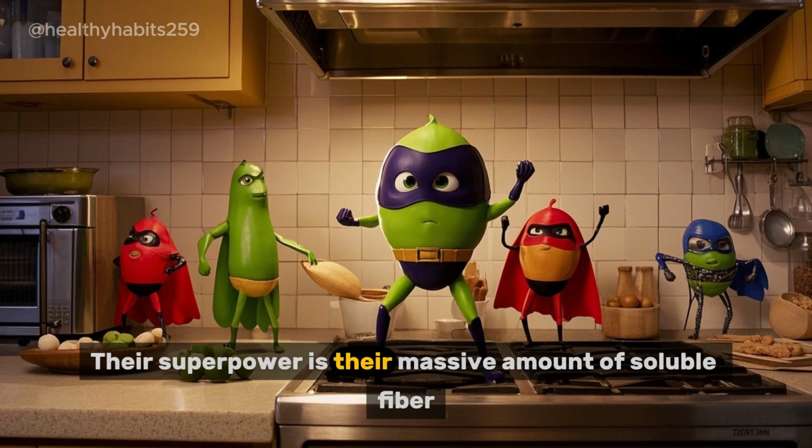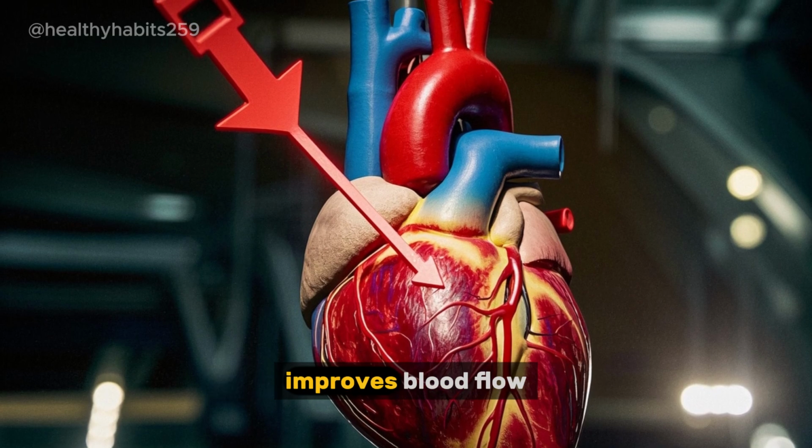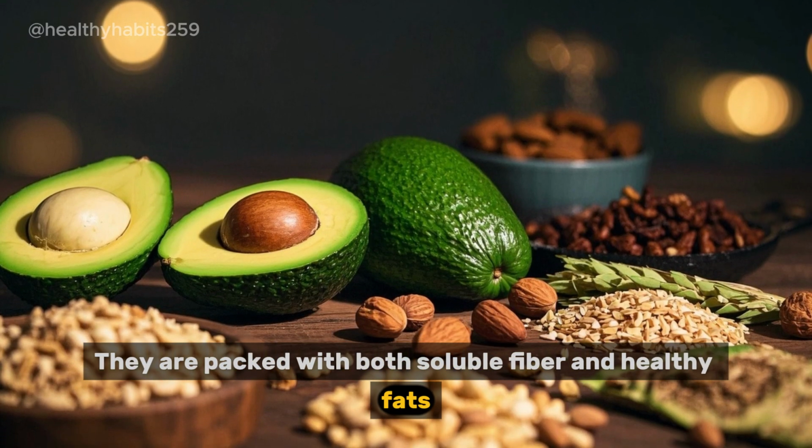Their superpower is their massive amount of soluble fiber. This lowers your blood pressure, improves blood flow, and takes a lot of stress off your heart. They are packed with both soluble fiber and healthy fats.